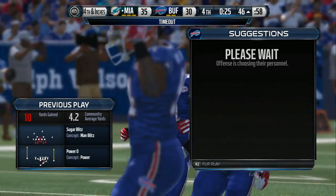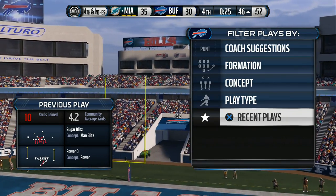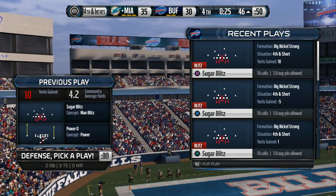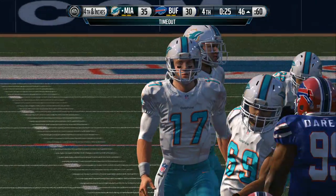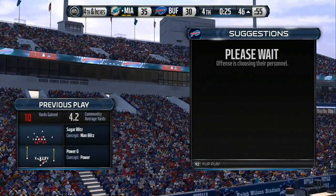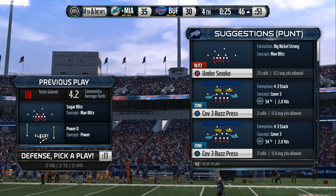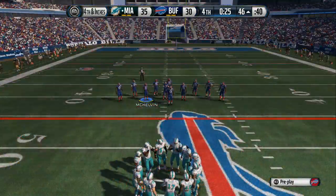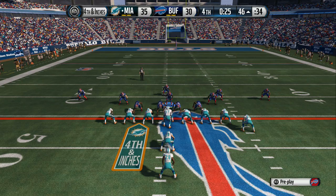The Bills will call for the timeout. They need every second to be preserved at this point. Crucial play here. Fourth down on the way. The Dolphins are going to burn the first of their three timeouts right here. At the line, they're going for it on fourth. The defense comes out in the nickel.